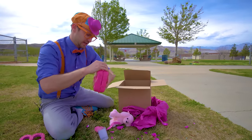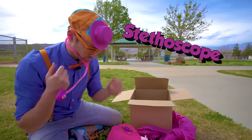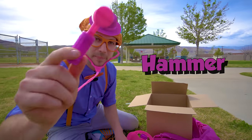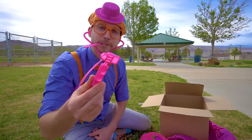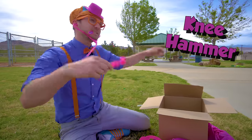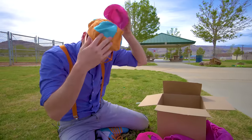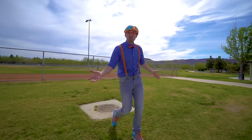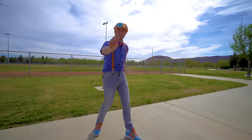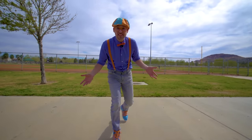Ooh, and a cute medical kit. Wow, a stethoscope, a hammer, beep, beep, beep. A thermometer, and a knee thing. Wow. Pink is such a beautiful color. All right, let's go see what other colors we can find. Yeah, that was so much fun learning about those two colors. All right, I think we should go find some more colorful boxes. Here we go.